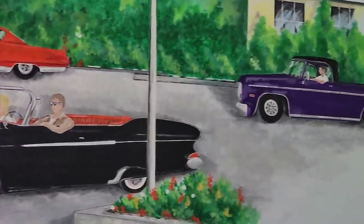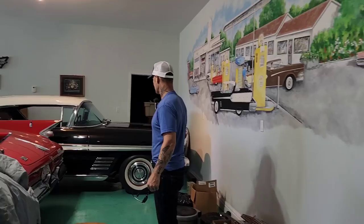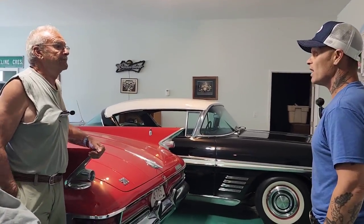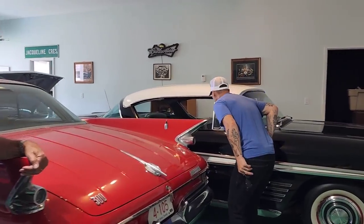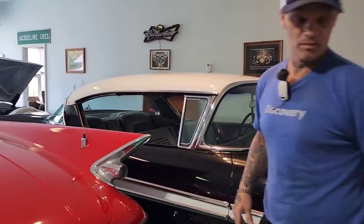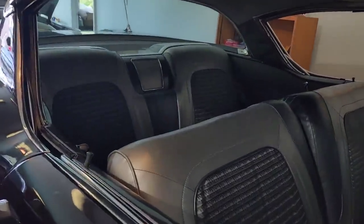It does. We have a 58 Pontiac. This car's absolutely gorgeous. Is that a big block car? Yeah. 348 in that? 348. And that's the original, this car? Wow. Yeah, it's only got 47,000 or something on it. Beautiful. I've had that car for 40 years. Says something about the car, doesn't it? It's beautiful.